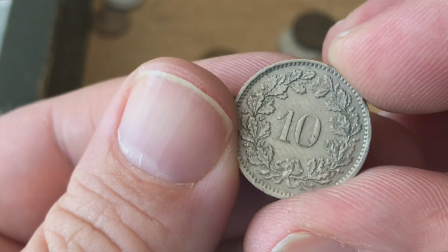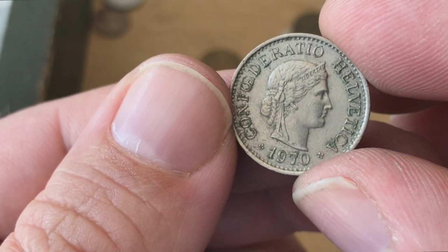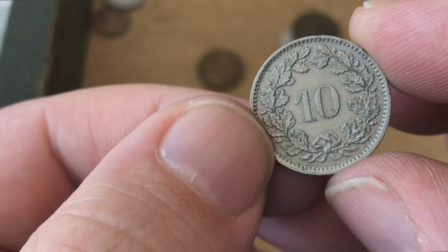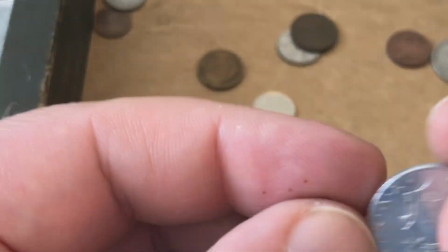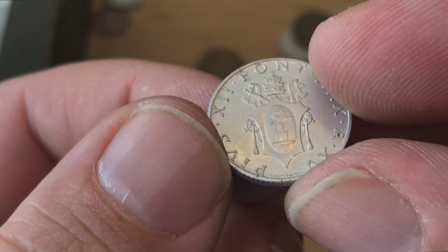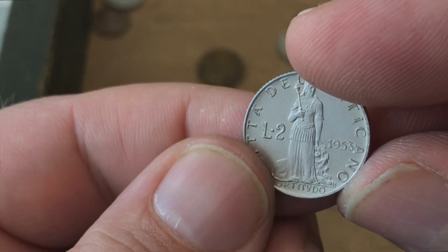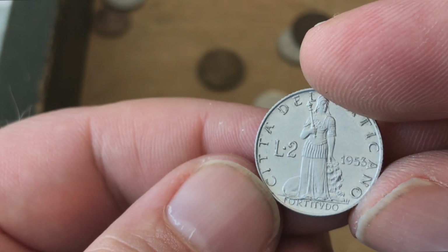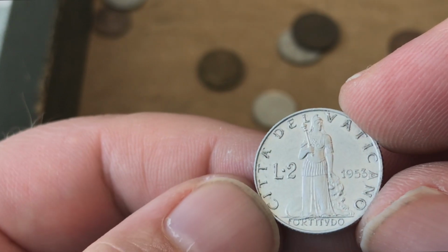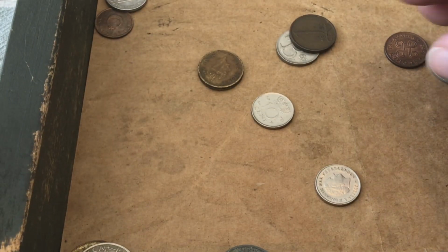This is sort of neat. Look at this coin. It's got 10 on it, and it looks like a whole bunch of leaves around it. And it says it's from 1970, but I don't see a place. So if you know where this coin's from, let me know. This one is 10, nope. 1953. Not really sure. I don't see a place on it. If you know where that coin's from, let me know. I have to Google it.